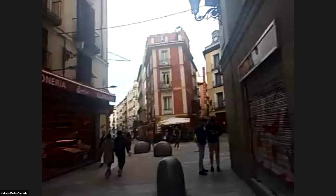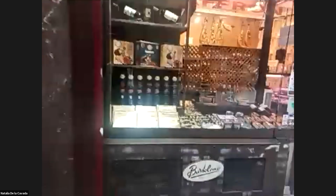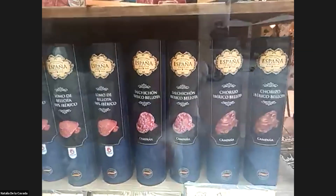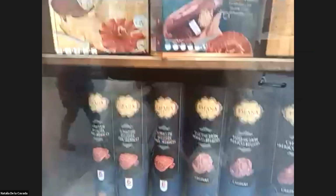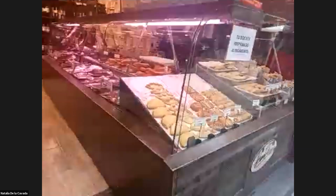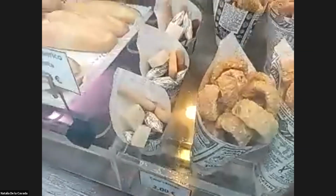So here I can show you some of the typical food. This is what we eat in Christmas, turrones. It's made of almond. This is very typical from Spain, salchichon, lomo, pork, right? Really good wines. Some sweets. This is chicharrones, fried pork skin, and then some little tapas with cheese, sausage, and things like this.